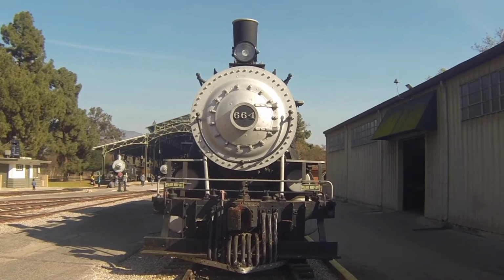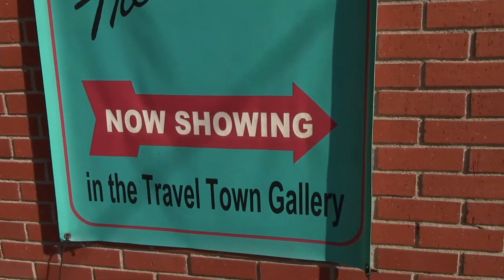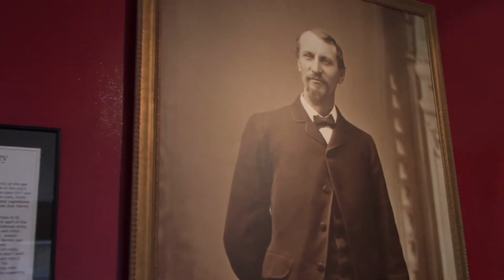The Atchison, Topeka, and Santa Fe number 664 is currently on display, as well as a special exhibit dedicated to Fred Harvey at the Traveltown Museum.